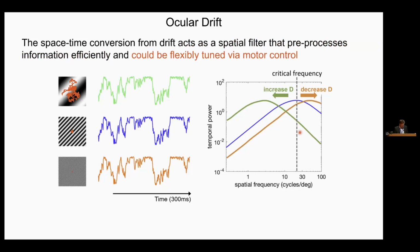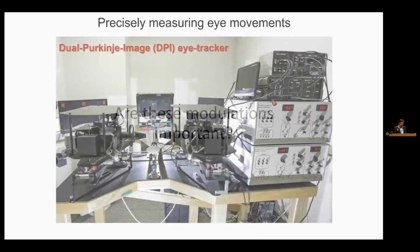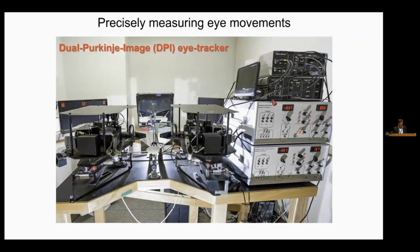But let's ask ourselves the main question. Are these modulations really important? Now, to understand that, we need to have very good eye trackers because these are small movements. They're small for the experimenters. They are large for the retina. Most of the data that I will be presenting today were collected with a dual Purkinje image eye tracker. This is an eye tracker that compares reflections of an infrared beam from the cornea and the back of the lens and can go down to arc-minute resolution. And again, an arc-minute means 1/60th of your fingernail at arm's length.